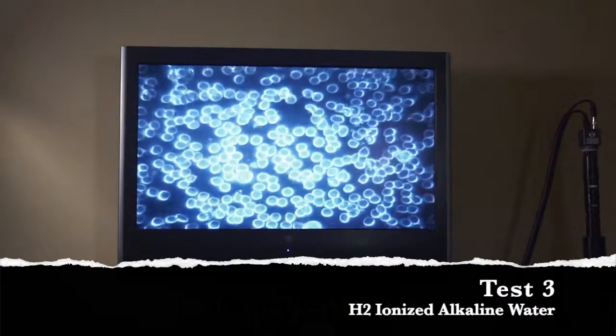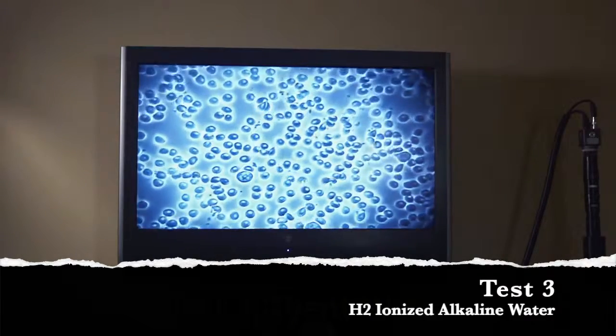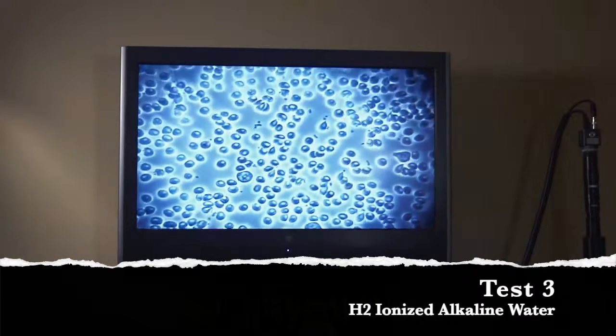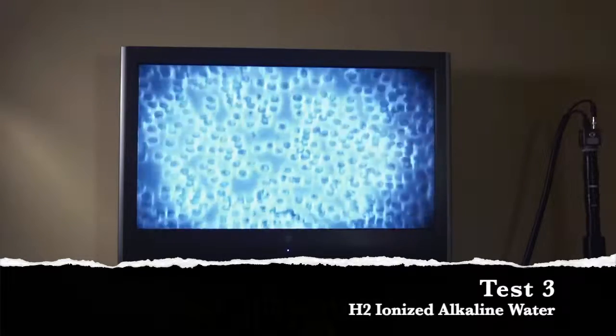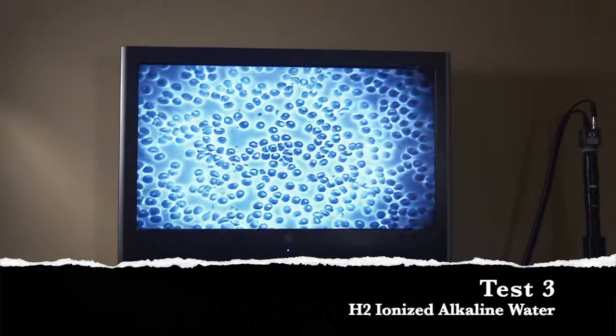So, if we were to go to the other screen, now we see a ton of white. Yeah. And movement. And what a difference. What a difference 10 minutes makes.